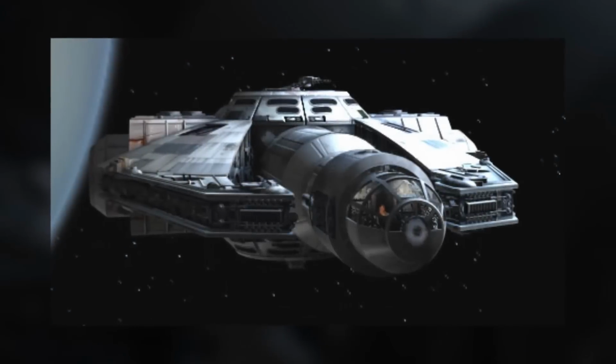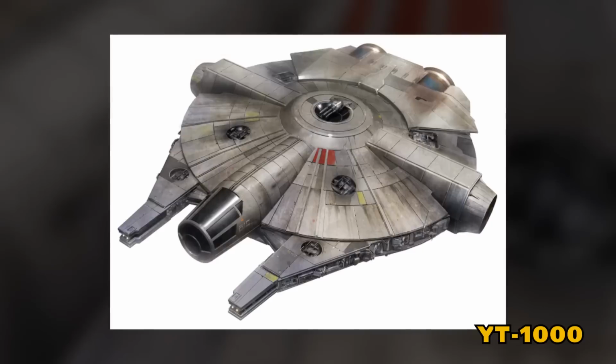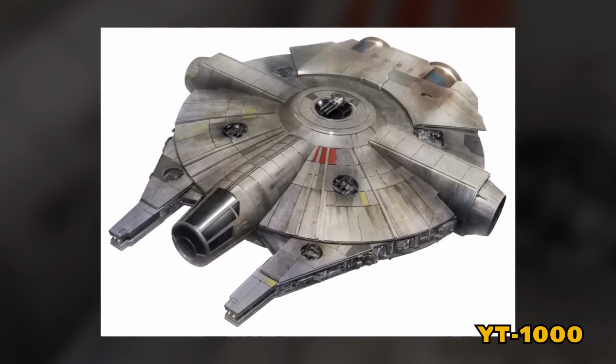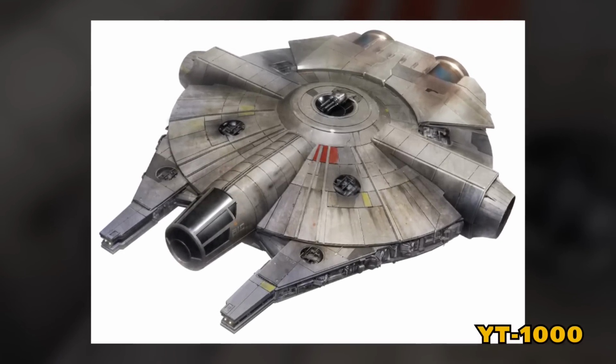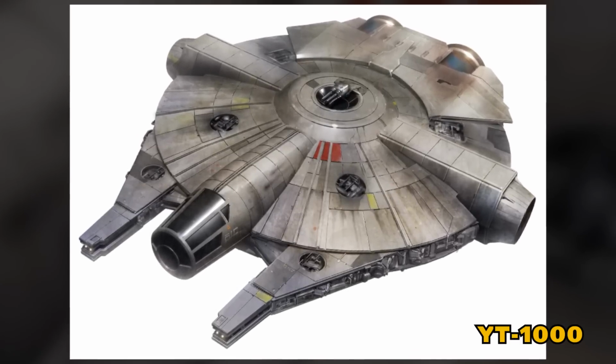I'll start like I normally do in these videos and talk about canon ships first. The YT 1000 has appeared in the novel Tarkin. By the time of the Empire, the model had been around for more than a century and was considered outdated.